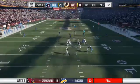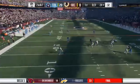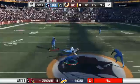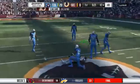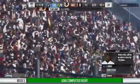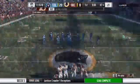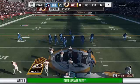They'll look to throw. Steps away to his left. It's brought in by Jamison Crowder. And he'll be taken down, but not before he gets into enemy territory. He got 29 yards that time.